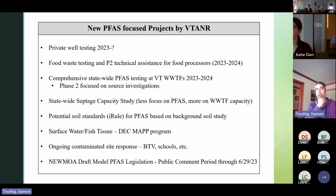The full intent of the grant is partly for DEC to get a handle on what sort of levels we're seeing in terms of PFAS and microplastics in the food waste stream. And Agency of Ag has done a little bit of work already on this with UVM. But also, most importantly for us, is to work with our food processing industry to educate them on what we're seeing and to form partnerships to see if we can make some improvements in pollution prevention.